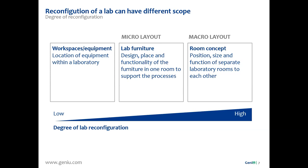If you have to or can even go further to redesign a single room where a lab is in, then you can actually address more inefficiencies, what we typically call the micro layout. So if you rebuild a room, including the lab furniture.